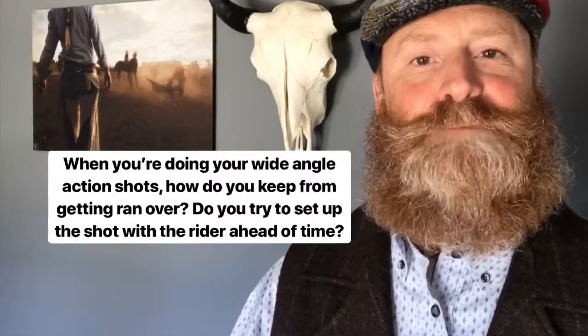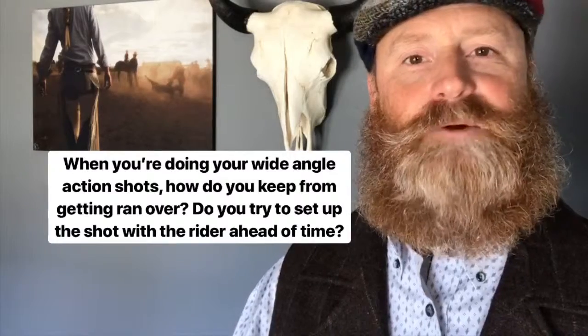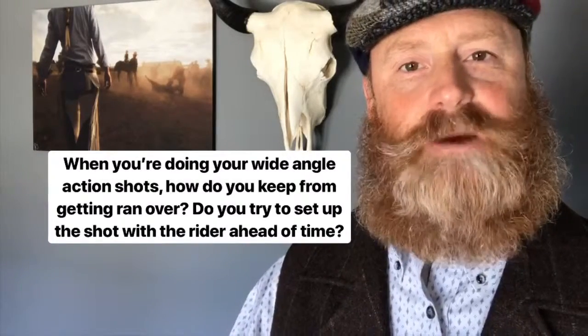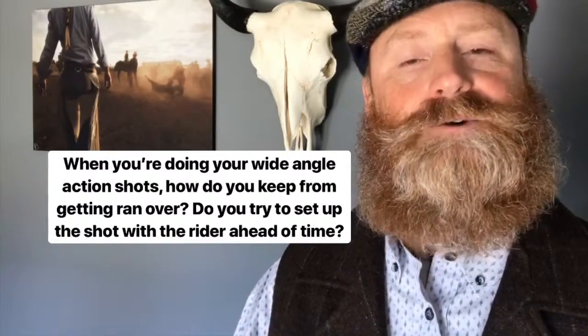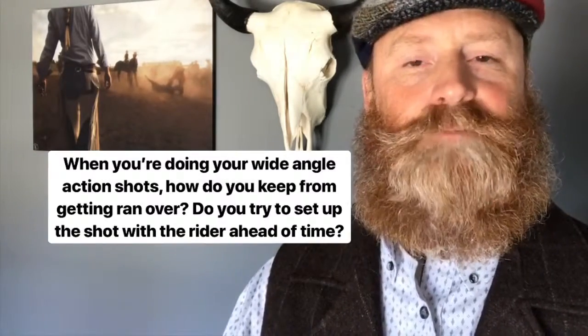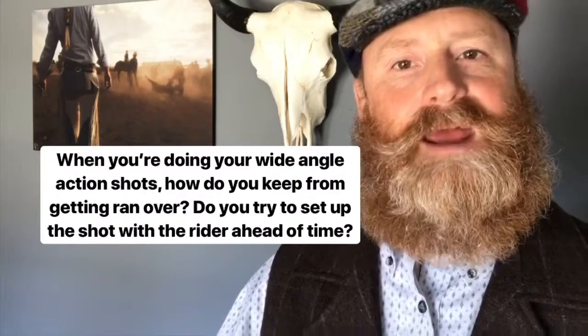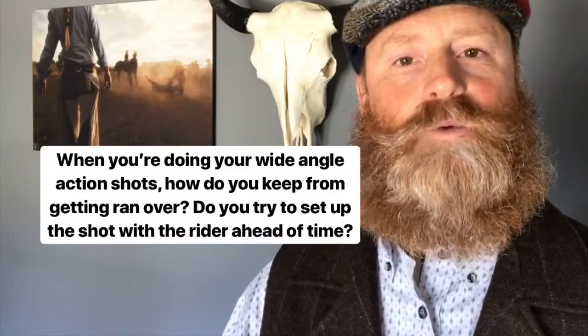Good question here. When I'm doing my wide angle sports shots, how do I keep from getting run over, and do I set the shot up ahead of time? The answer is no. I don't set the shot up ahead of time when it comes to ranch life activity. Usually what I'm doing is observing the actions of the people in front of me, and then I'm adjusting accordingly when I get in there.